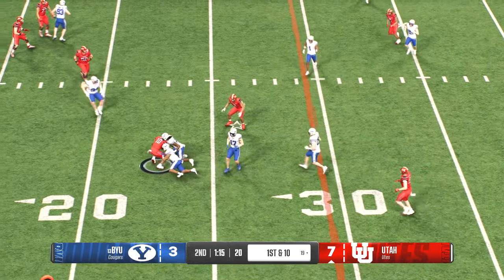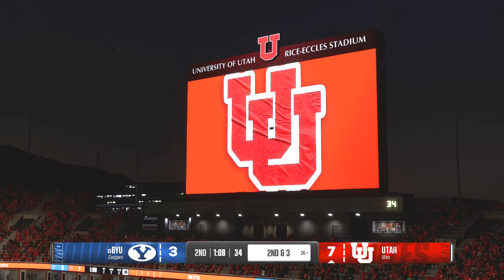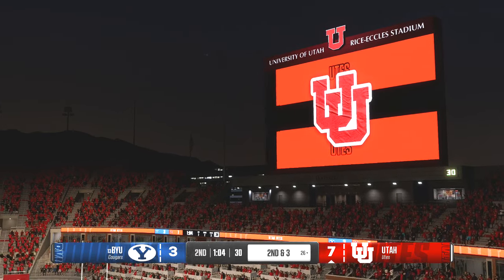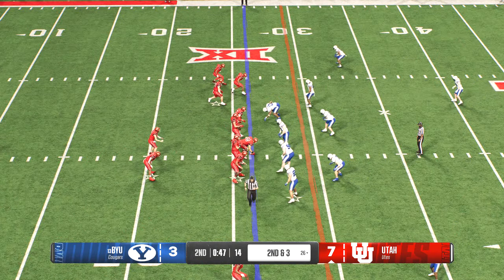With the catch, it's Parks. They make the tackle, but not before a solid gain on that pass. Well, defense didn't have any time at all to get pressure on the quarterback. He gets the ball out of his hands pretty quickly on the hitch to the receiver. Pass complete. It's second down now.